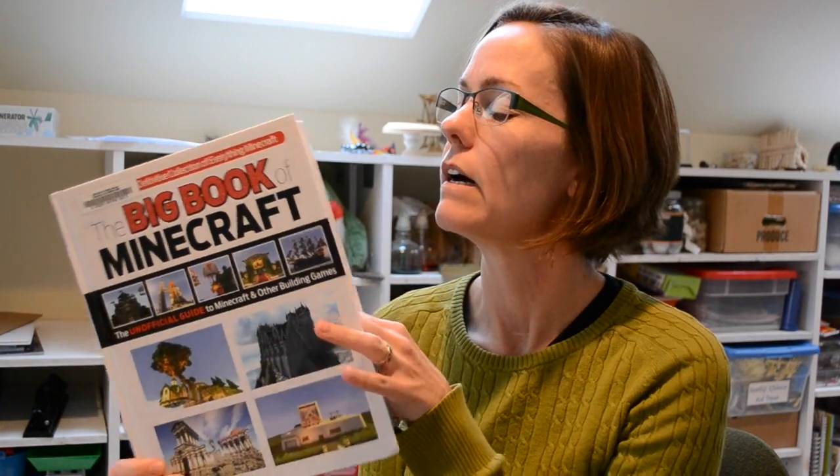And then sticking with our theme of Minecraft, there's another company I want to introduce you to, called Triumph Books. I just discovered this a couple months ago and was very excited. They have several books about Minecraft. This one's called The Big Book of Minecraft, but they also have, I think, at least 3 or 4 more at different levels, depending on how advanced you are in Minecraft and how deep you want to go.